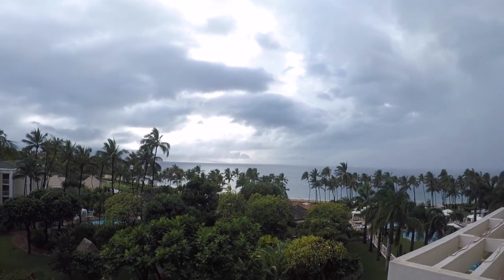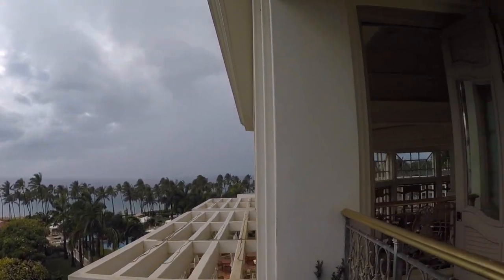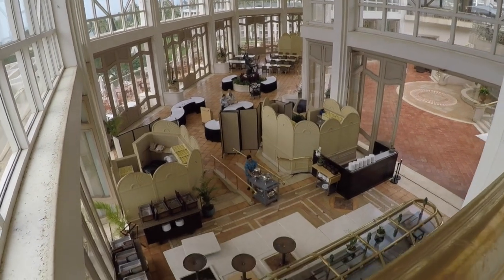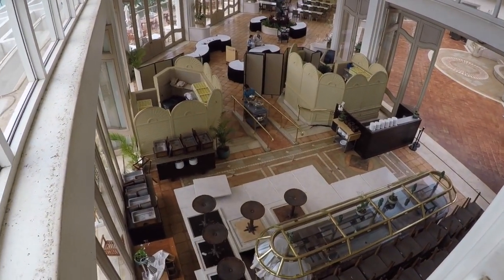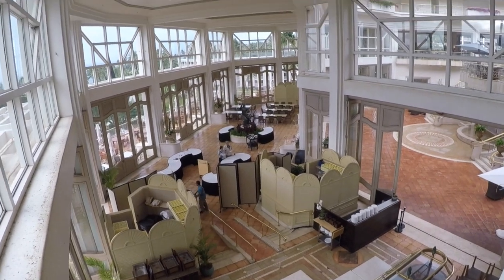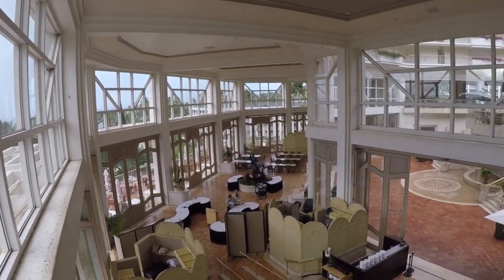Direct ocean front here in Maui. Down below us is the grand dining room. So at night, things end at Botero's for a late night snack and a drink. But your day begins here in the grand dining room. And it's a fabulous morning buffet featuring dragon fruit, lychee, and all the exotic stuff. Yeah, it's a fabulous breakfast buffet. And Botero's is a fabulous place to end the night.